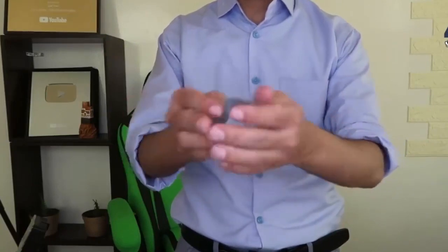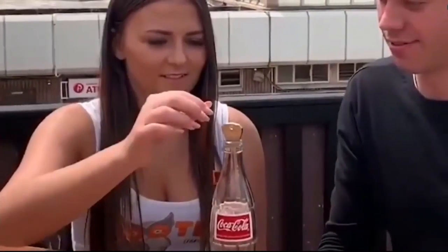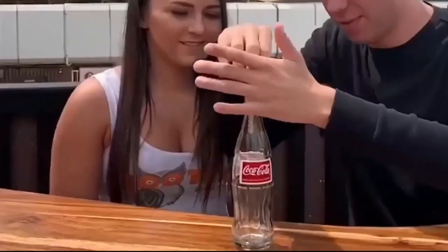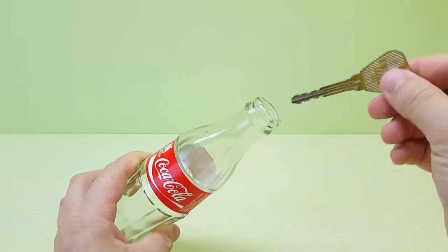Trick to insert the key into the bottle. It looks really strange. The magician offers the key to a woman, asks her to insert the key into the mouth of the bottle, but she is unable to enter the key. The magician takes the key, simply puts it in the bottle in a very strange sight. Let's try to do this trick.